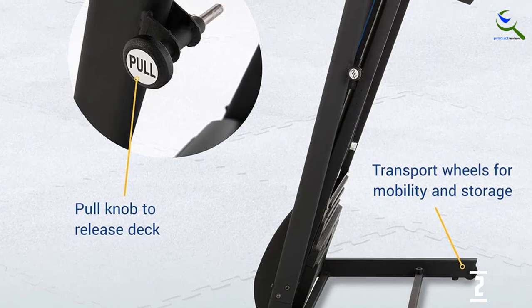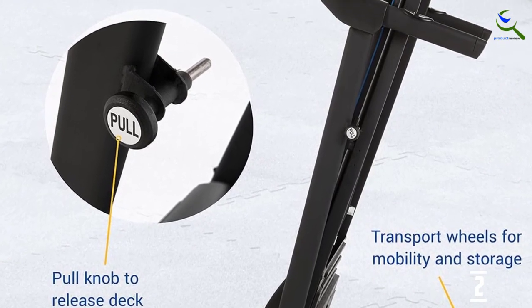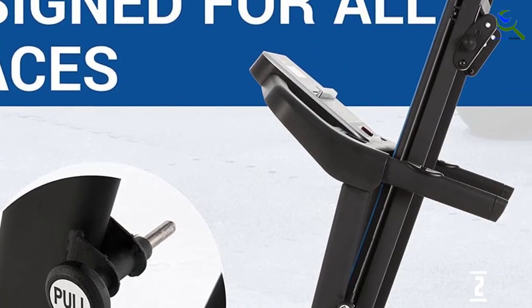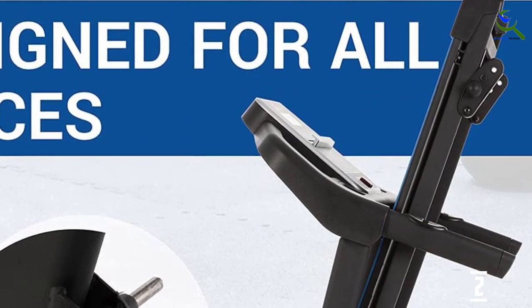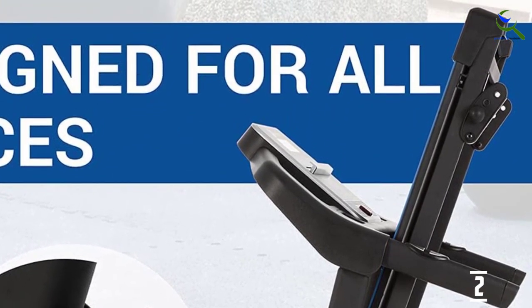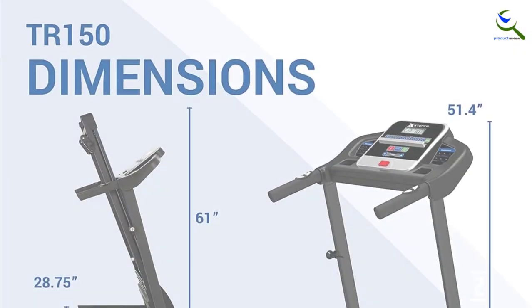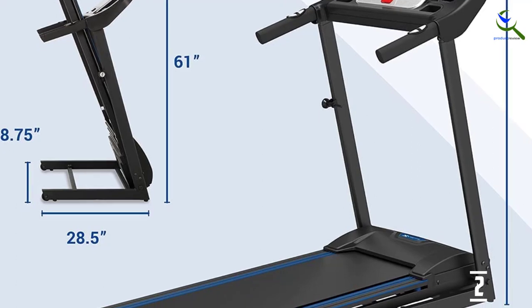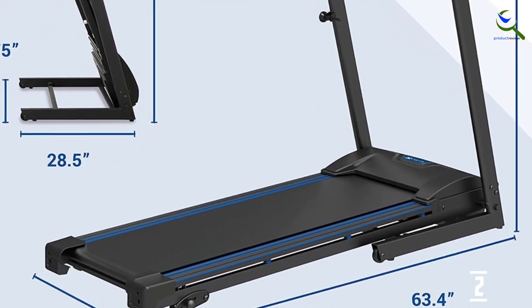Xterra Fitness provides everything you require to reach your fitness goals in the TR Folding Treadmill. Offering a wide variety of workout programs, you can now realize your health and conditioning ambitions. Thanks to its sturdy frame and powerful motor, the TR150 and TR260 treadmills are built to keep up for as far as you can push yourself.